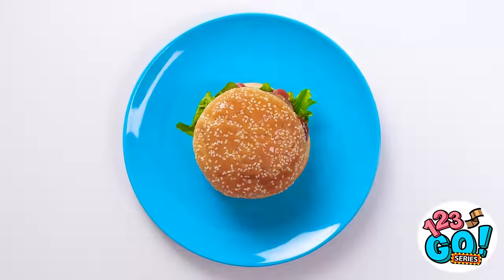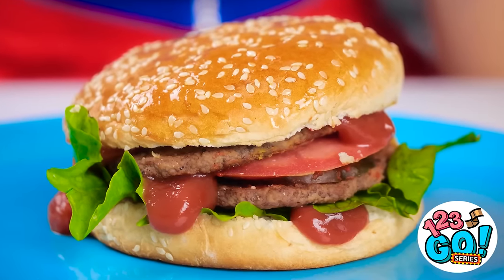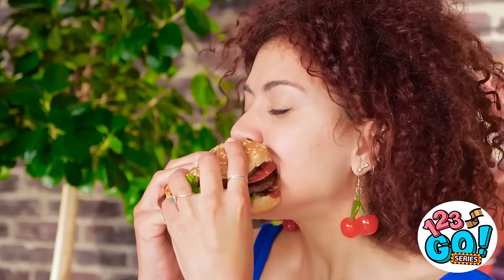Okay, I guess I'll open mine. Nah, let me go first. No, me! Oh! I got a burger! Nice! Oh, I'm going to eat this whole thing right now. Yes! It's delicious! I'm gonna shove the whole thing in my mouth.